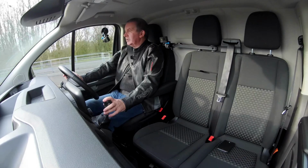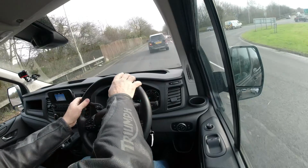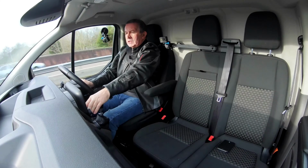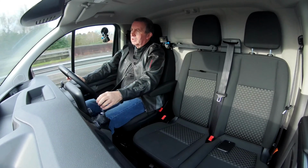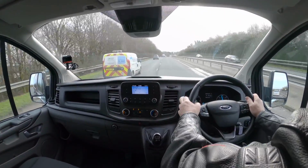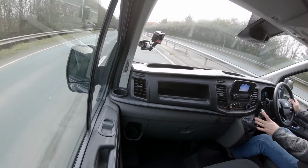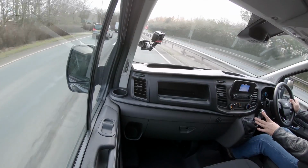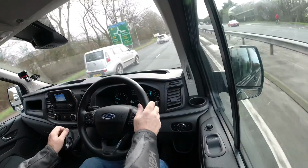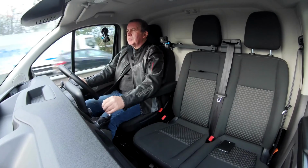Is there anything behind us? Anything coming? No, not enough time. A really good heater in here. Can't wait all day, sorry. Nice and quiet, great drive. There we go, we've got height adjustable seats as well.